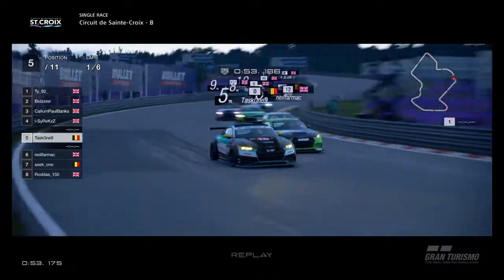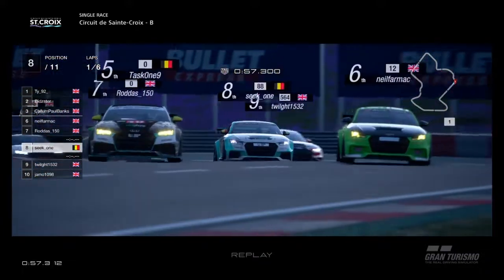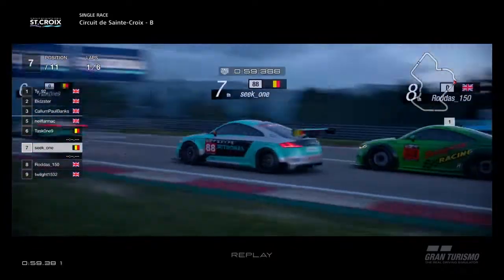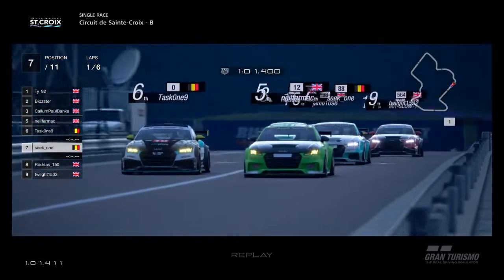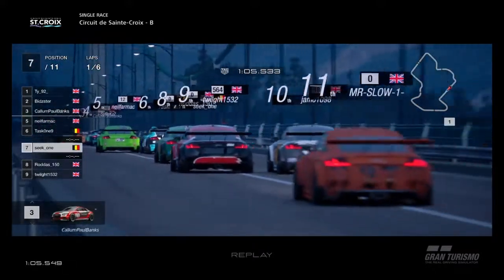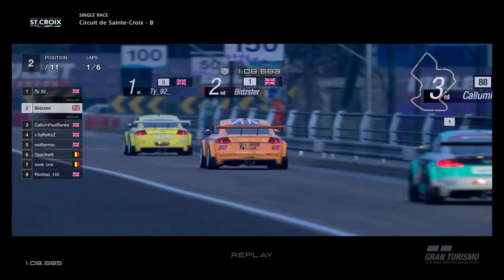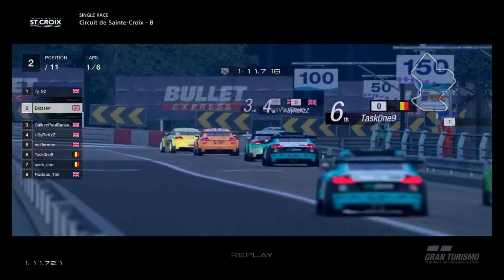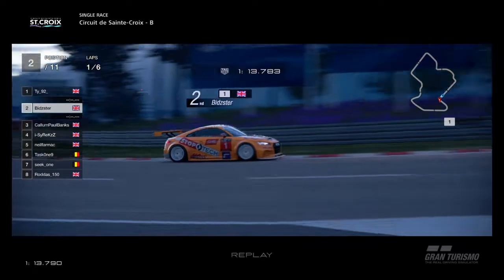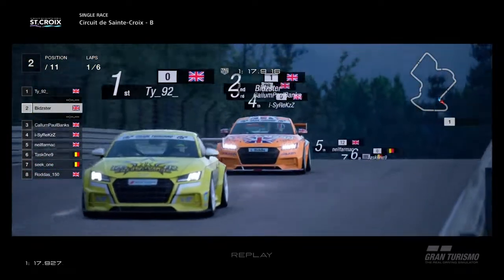Task 1 looks a bit out of shape. Neil Farmer could capitalise here. We've got Rodders going up the inside of Seat 1. Brave move. Oh, but Seat 1 just keeps the speed around the outside, and Neil gets Task 1 as well. Don't forget we've got people running weight in this as well from the last race. So we've got Callum on full ballast and a few other people as well. So quite a few people with weight as we go down the hill.